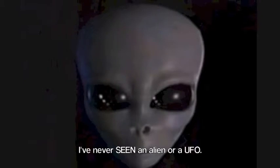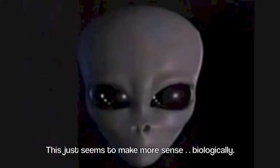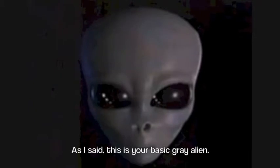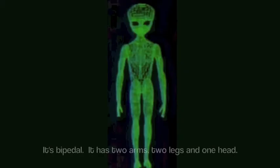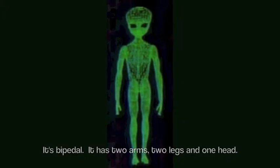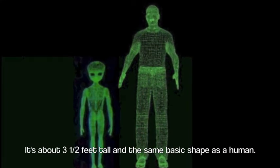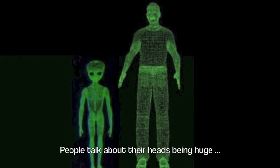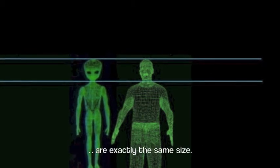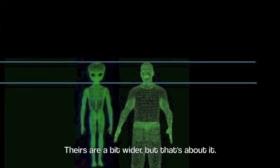I've never seen an alien or UFO, that I remember at least, but it just seems to make more sense biologically. As I said, this is your basic gray alien. It's bipedal, has 2 arms, 2 legs, and 1 head. It's about 3.5 feet tall, about the same basic shape as a human. People talk about their heads being huge, but I notice that their heads and our heads are exactly the same size. Theirs is a bit wider, but that's about it.